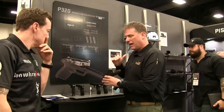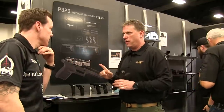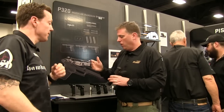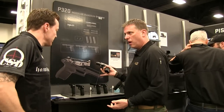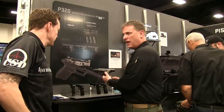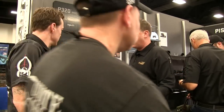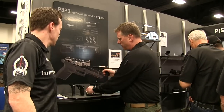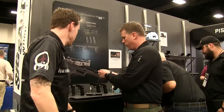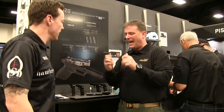Unlike other polymer frame striker guns on the market, we don't need to pull the trigger to take it off. We don't need a tool to take it off. You just have to have the magazine out and the slide locked back. Just rotate the takedown, and then your slide comes off, and then literally you take the takedown out. This is designed so the end user can do this. So the serialized part is actually the trigger mechanism. Yeah, that is the gun.